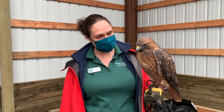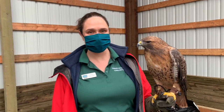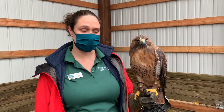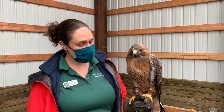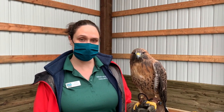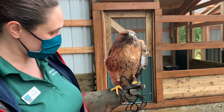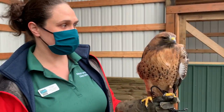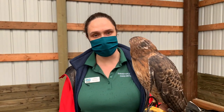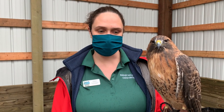So this here is Chiton, and she is our red-tailed hawk. Now, she came to us in 1995, and she was actually found alongside the road. We suspect she was hit by a car. She came to us with a broken wing, and unfortunately we couldn't save that wing, so it was actually amputated. So she's actually missing her right wing. You can see there she has her left wing, but she's missing that right wing, and because of that, she couldn't be released back out into the wild. Obviously she lacks that ability to fly. So she's had a permanent home with us since 1995, and she's a wonderful ambassador for her species.